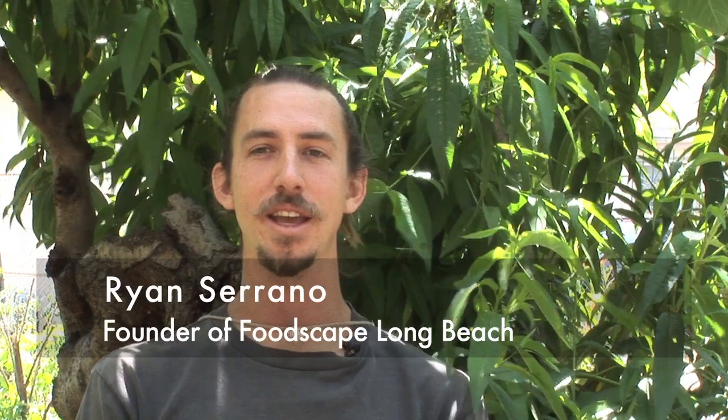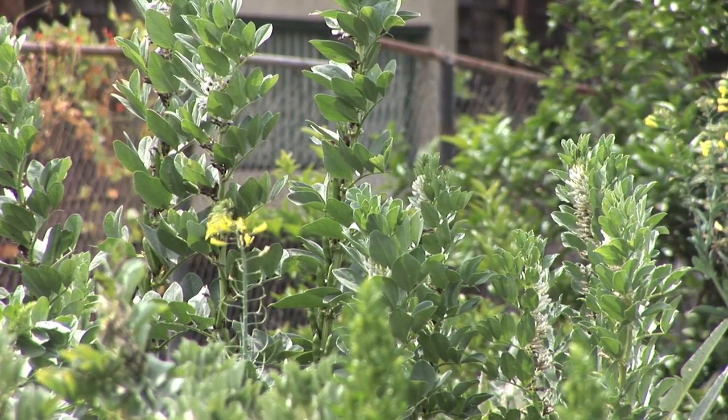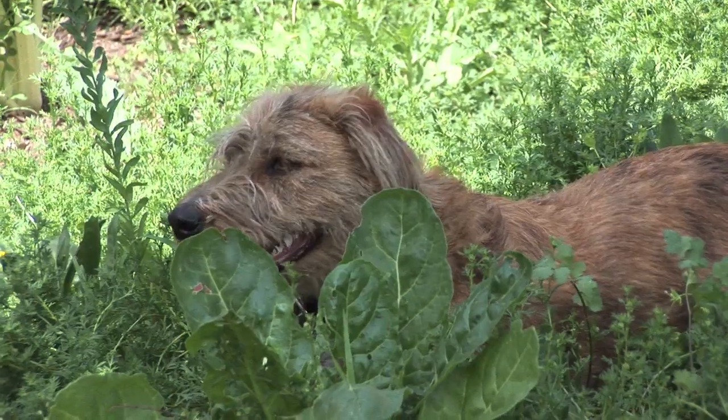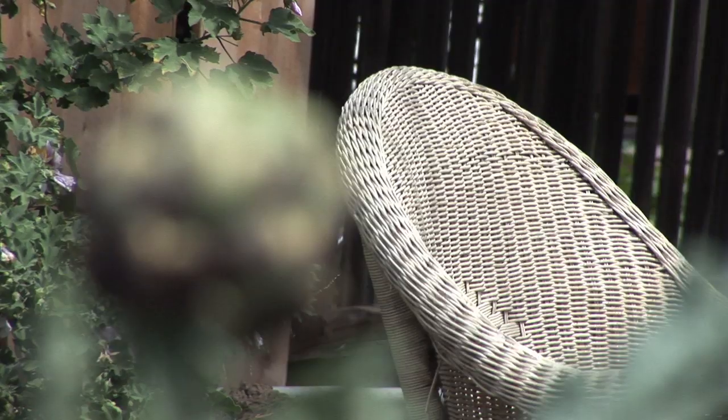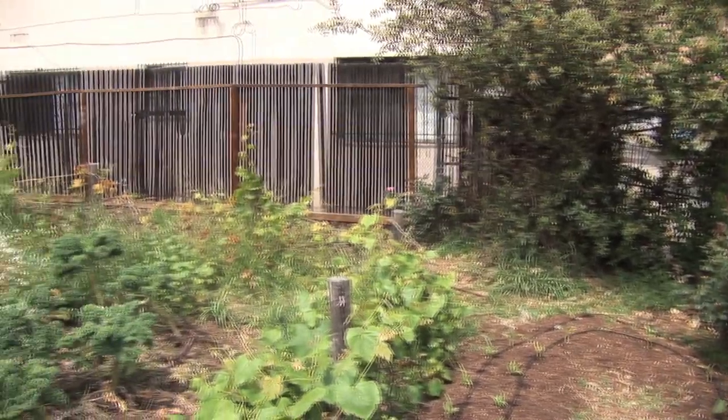Right now we are at the Chestnut Lot. It's a project organized by Foodscape Long Beach, and this site is intended to be a food forest. The concept basically entails that over time this site will be resilient and self-providing, just like a food forest, and require minimal human input in order to stay alive and be productive.